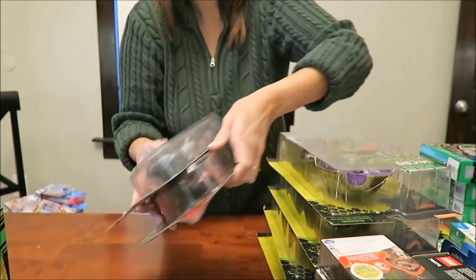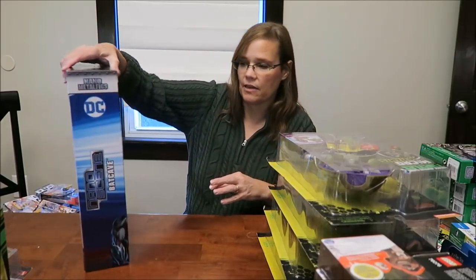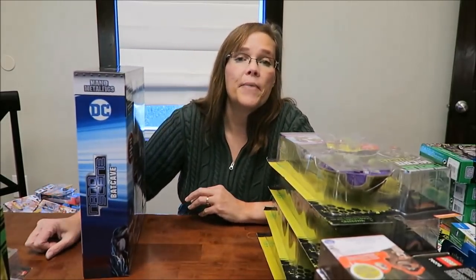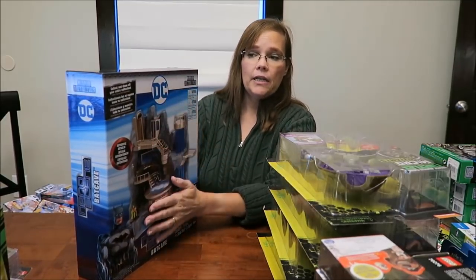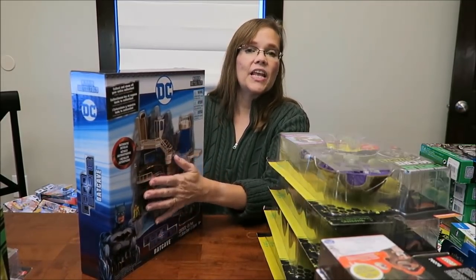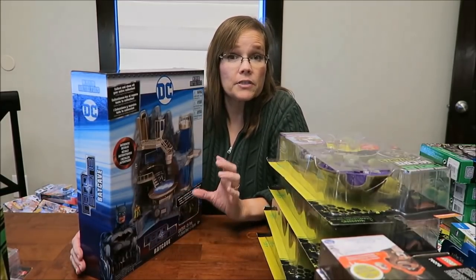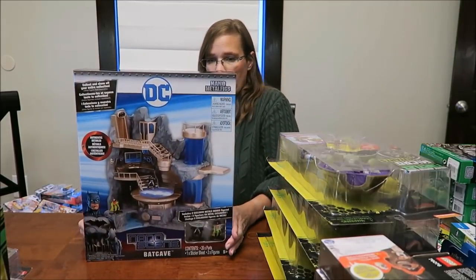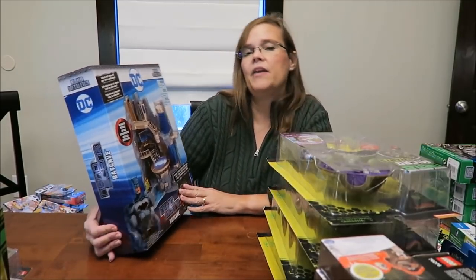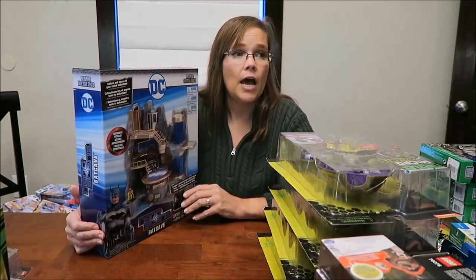There we go. And so the next toys I want to show you, these are the last of them. These are miniatures, and they're very, very small. So I'm going to show you the bigger miniature set, but then I'm going to turn the camera around so that I can try to focus on these little men, because I can hold them up and you're not going to see anything.